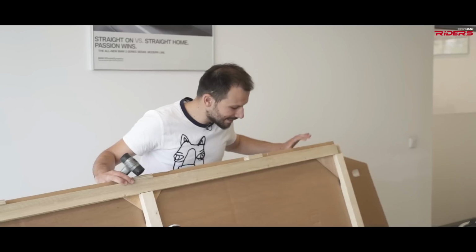This should be the happiest moment in a biker's life. So whenever you buy a new bike, whenever you get a new one, just ask the dealer to be there when they do the unboxing, because it's a really nice feeling.